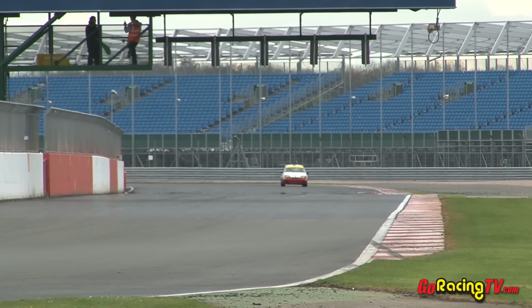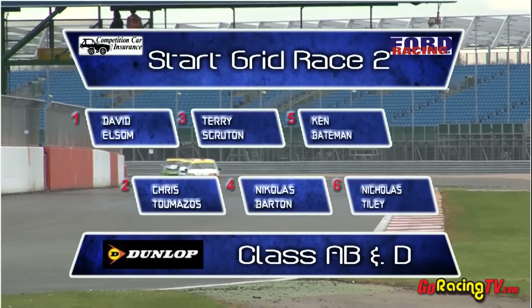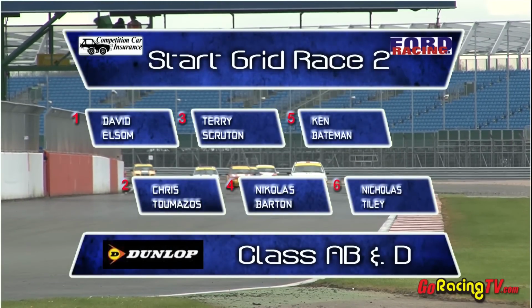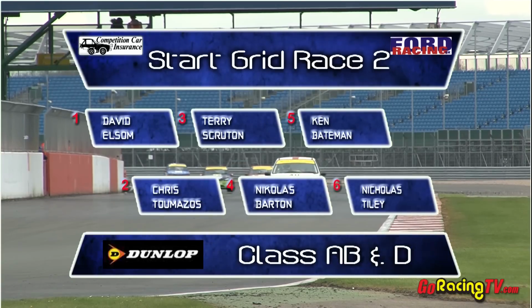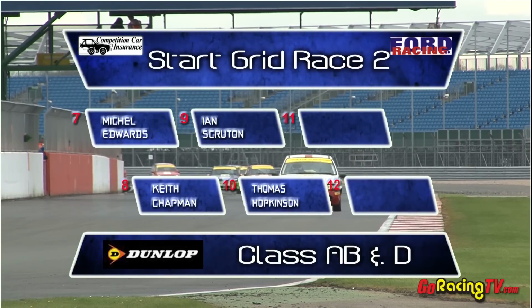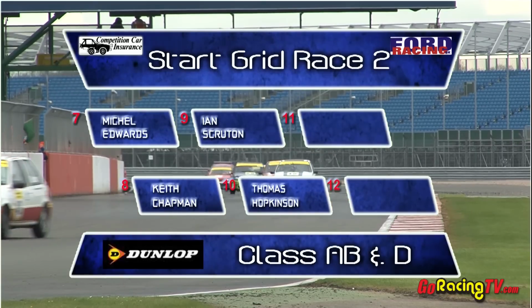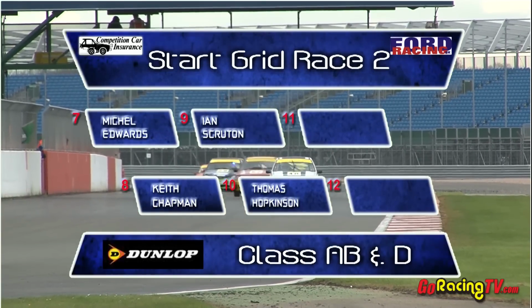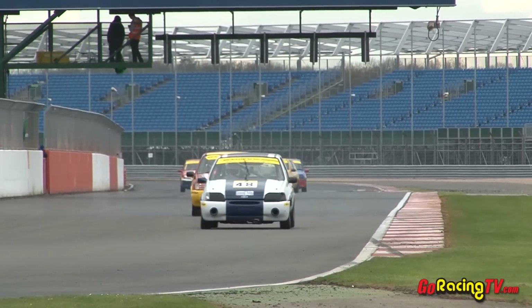Welcome back to Silverstone, the second race for the Dunlop Ford Fiesta Championship, classes A and B in this one. Pole position going to the man who won race 1, David Elsom, with Chris Tomazis next to him. Then it's Terry Scruton and Class B pole sitter Nick Barton, Ken Bateman and Nick Tiley on row 3. Fourth row, Michelle Edwards and Keith Chapman. Ian Scruton has 9th position available to him if needs be, and 10th taking over the 64 car, Thomas Hopkinson.